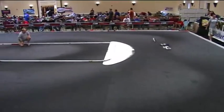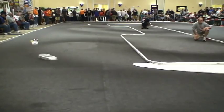All this amazing skill and talent of the setup and the design of these cars means that they can actually do 65 miles an hour flat out and corner without even easing off. It is an amazing sight.